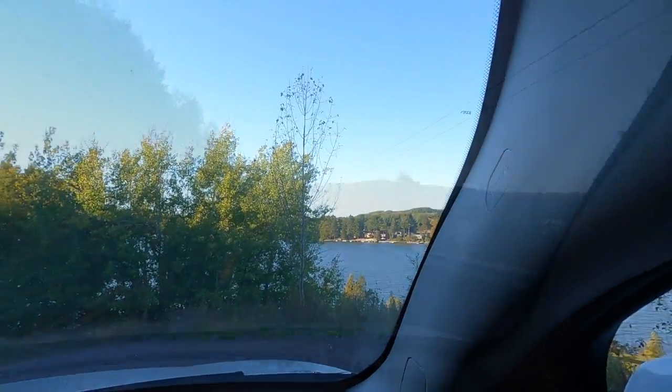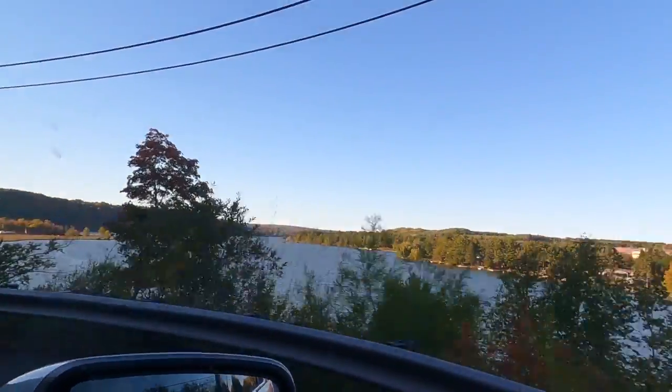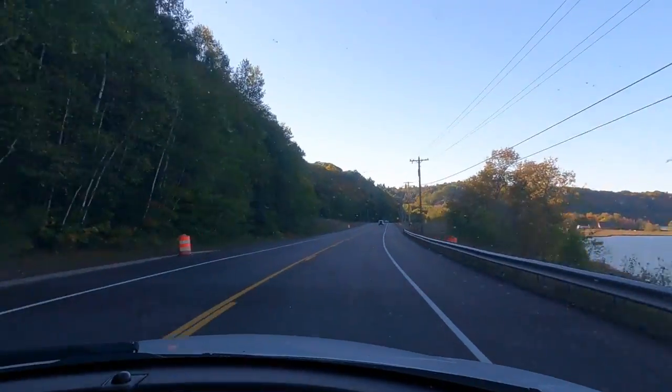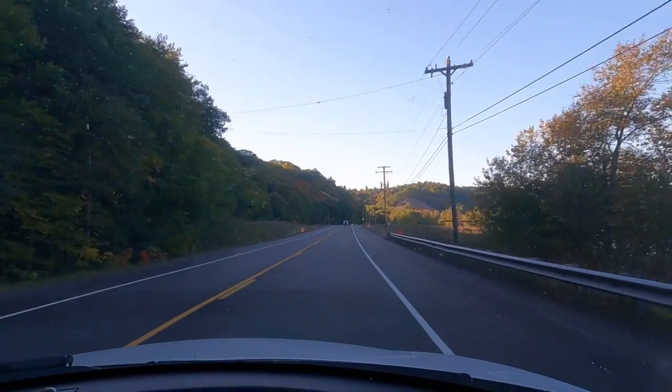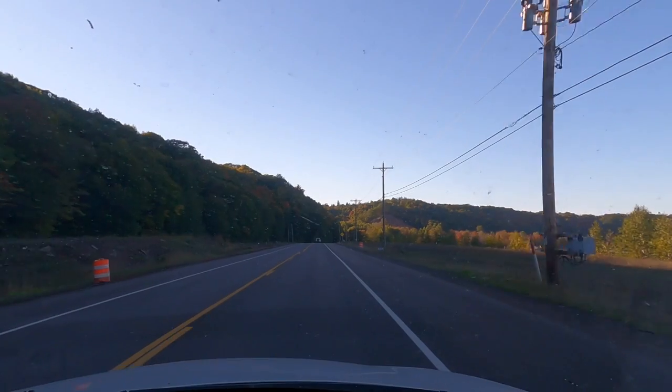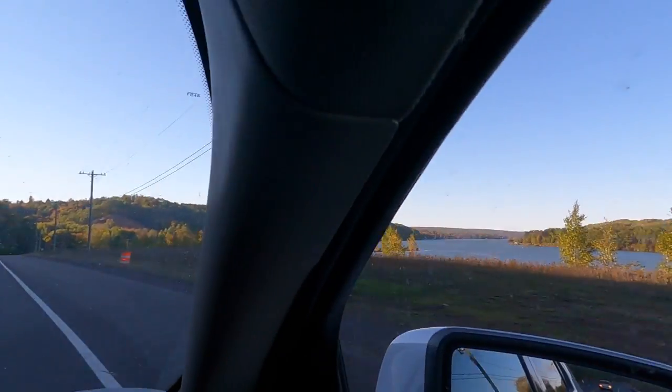Oh, there she goes. As we look around here, you can see some of the leaves up here. Upper Peninsula, Michigan, Houghton, Michigan. Some of the leaves are starting to change. We're hoping that becomes a lot more brilliant and noticeable before we leave.